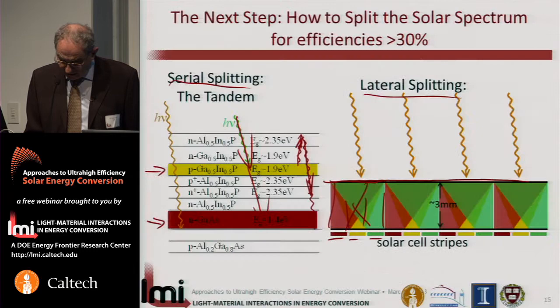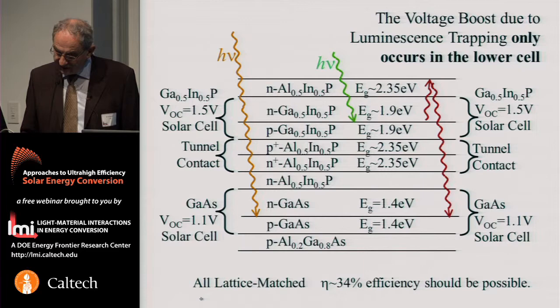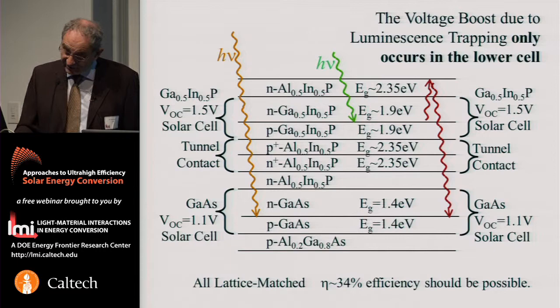what are some of the issues that come up? Well, I showed you this slide before, but I also indicated to you that there was this voltage boost which we'd like to have, and unfortunately, if you look at the structure, you do a very good job of recycling the infrared light that would be coming from here because it would not get absorbed in the upper cell. But if you try to reflect and recycle the luminescence from the upper cell, unfortunately it would just get absorbed in the lower cell. So the voltage boost only benefits the lower cell.